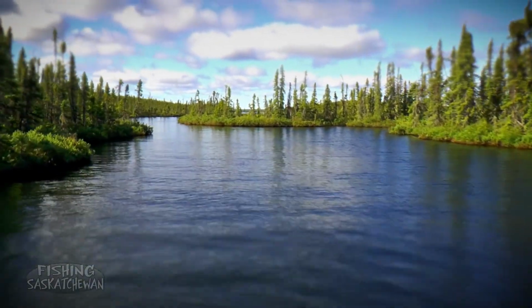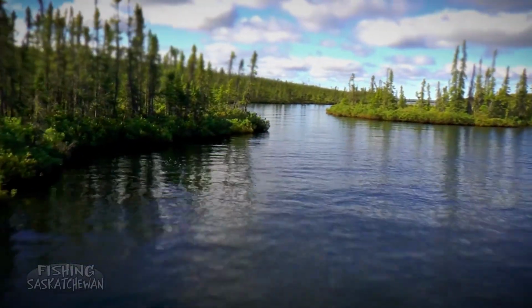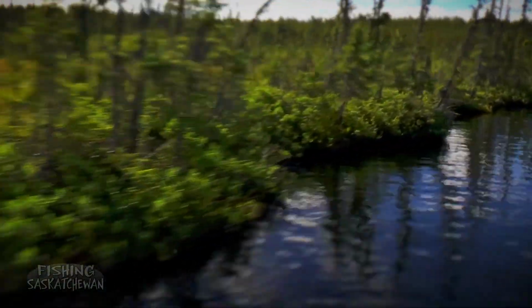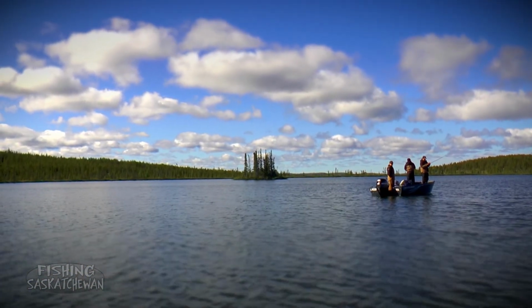The lake's so big, 30 miles by 50 miles with over 500 islands. It'd take a guy a lifetime to get around this whole lake and see the whole thing. It's a big lake with so many little bays and coves and hidden spots and spots we don't even fish.